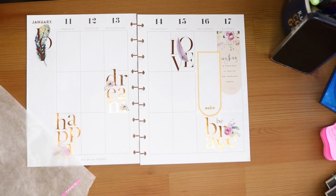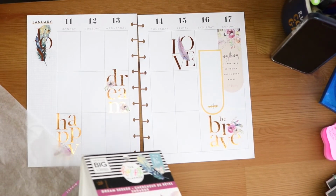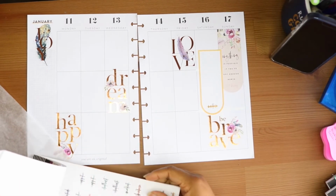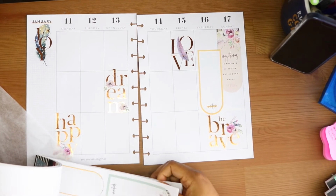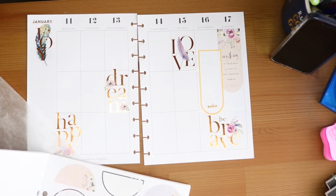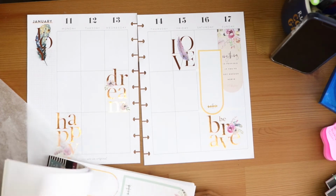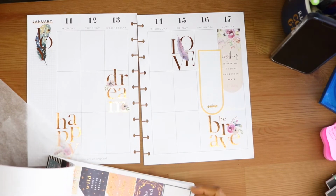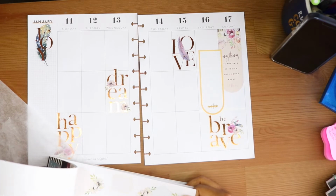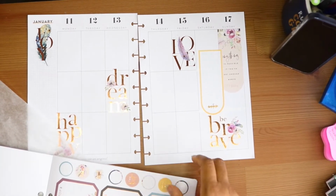Put my wax paper right there in the corner. Now what I'm thinking is, what am I gonna use for my focus boxes? I don't know, because I feel like if I was to use these half circles, it may be too much. I don't necessarily want to use these. I could, but I don't necessarily want to. Top three, I really don't care to use that either.